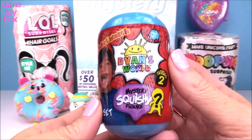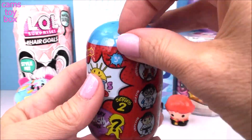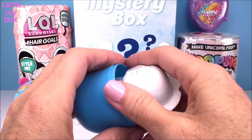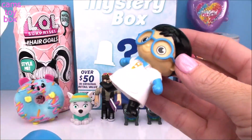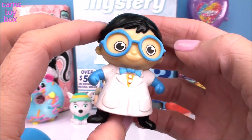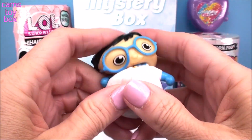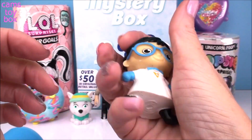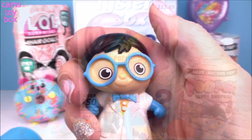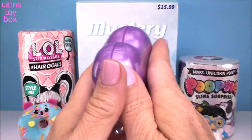And our next surprise comes from Ryan's World. This is a mystery squishy figure from Series 2. I've only opened the Series 1, so I'm super excited to see what we get. Whoa! Check it out, guys. We got Professor Ryan. I love the glasses and the lab coat. And this is almost like a giant Mash'em where they're really squishy. He's fun to play with. Whoa, that's awesome. Next up, we have a Party Poptini, and this one is called the Party Balloon Surprises.